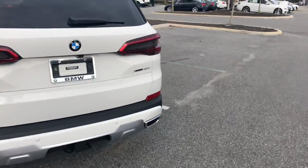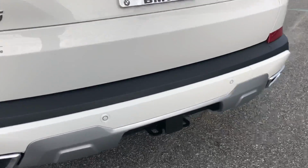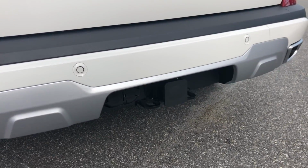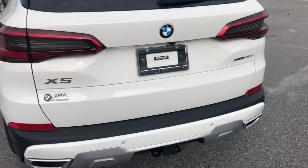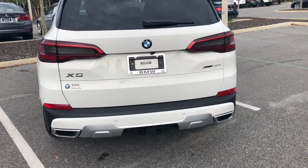Another very exciting feature for this new X5 is that this is the first X5 coming from the factory with a trailer hitch adapter. That is really great. I know that's one thing a lot of people were asking for, especially when it came out on the X3.